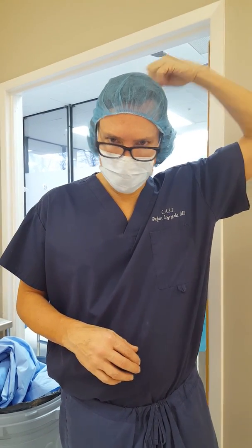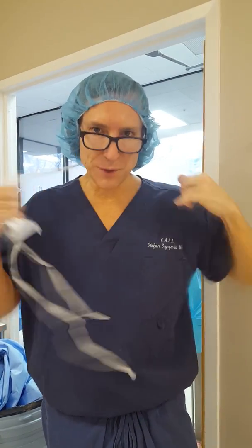Okay, so surgery's done. She had a great tummy tuck, great fat that came from her inner thighs. The fat from her flank area was a little bit beat up, so we're going to use the fat from her inner thighs to plump up her face. And then we'll finish with the laser peel.